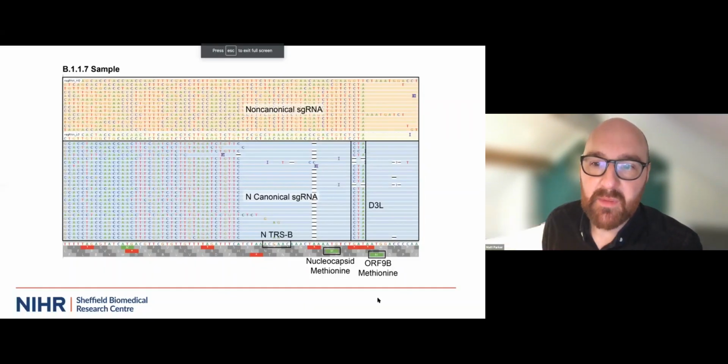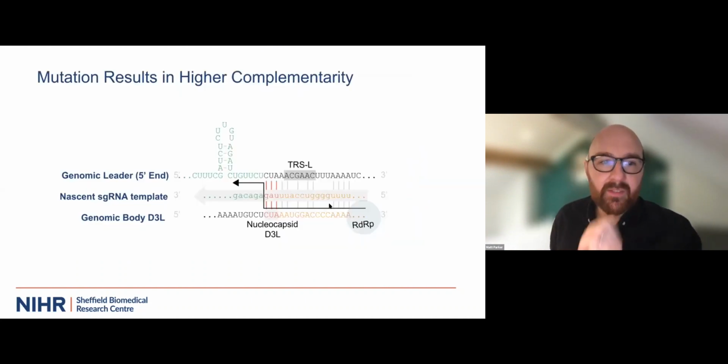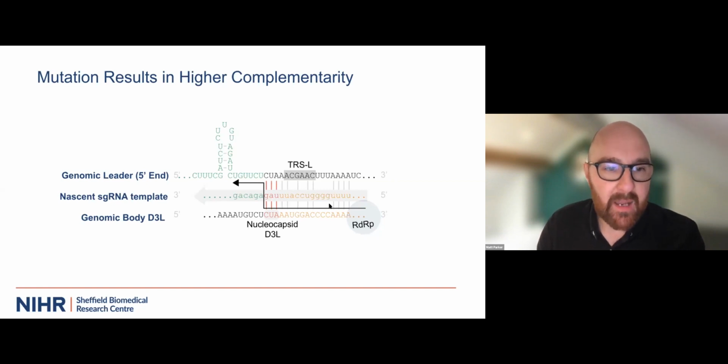It's got this CTA mutation. So what we think's happening, and why there is more of this non-canonical subgenomic RNA in B.1.1.7 samples, is this CTA mutation has actually increased the complementarity of that region to the leader sequence, making RDRP produce a subgenomic RNA from this position more often.